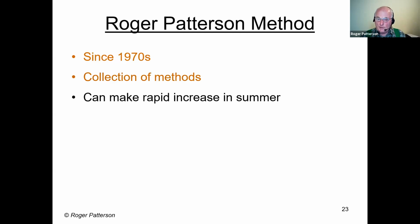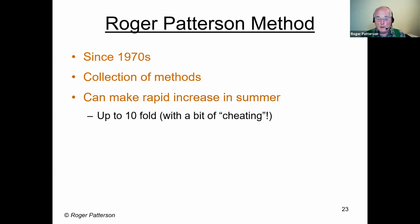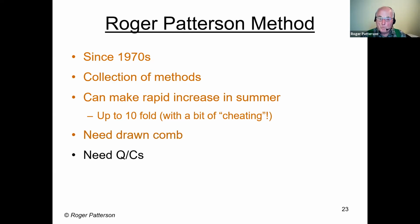Now, with this particular method, you can make pretty rapid increase during the summer, up to tenfold. I got there with a bit of cheating, and I'll tell you what the cheating's about in a slide or two. You clearly need drawn comb, and that, in my view, is a key to an awful lot of beekeeping. You also need queen cells, but that's fine because even if you haven't got any, just take a queen away from a good colony and you've got queen cells.